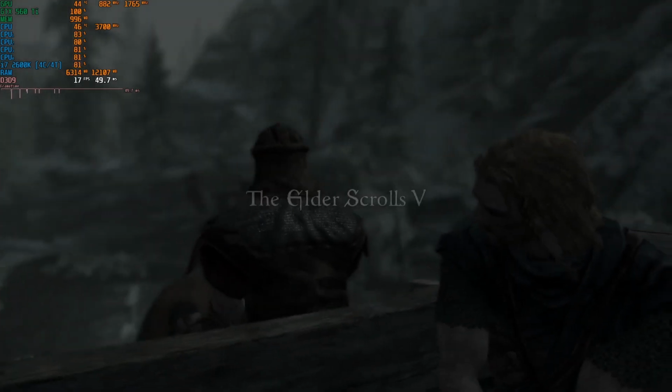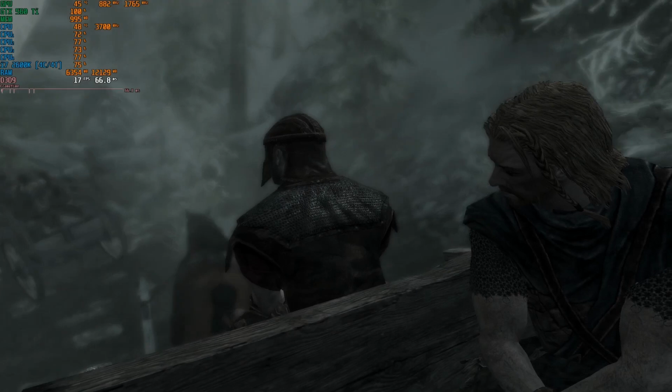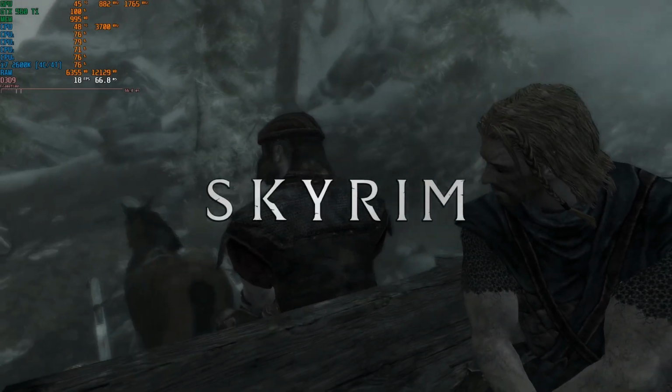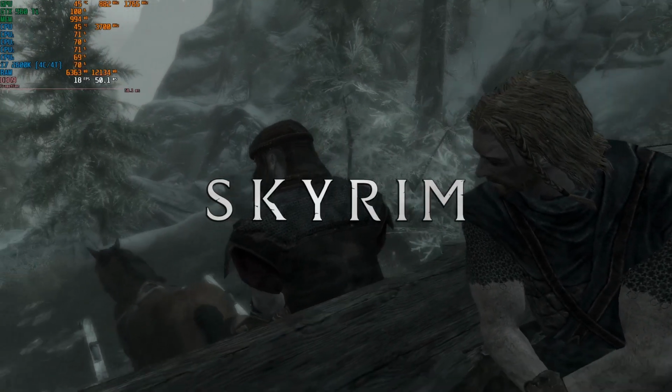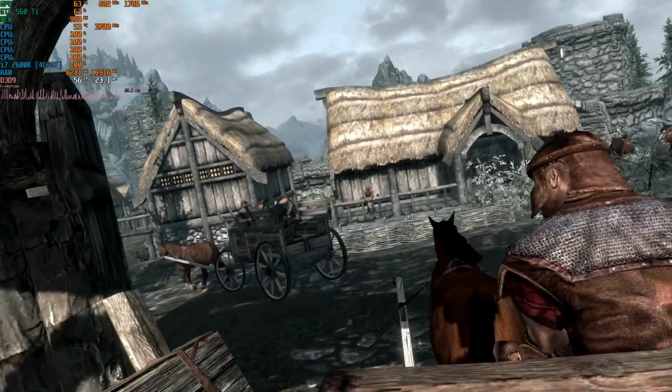When I first launched the game, it selected the ultra high preset. Nice. But this is the frame rate we got, around 20 frames per second. So I went back and selected the medium preset at 1080p resolution.